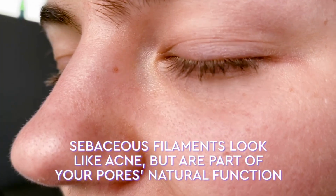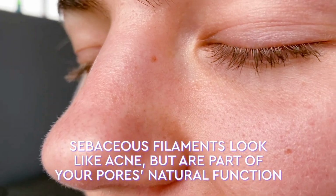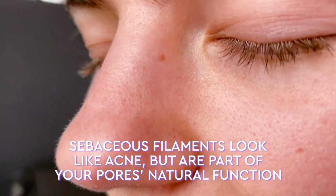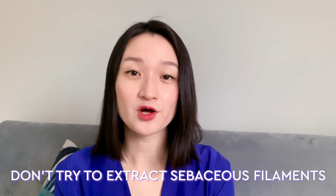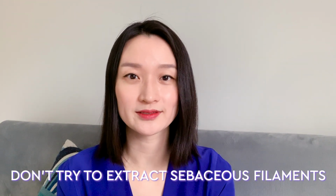Sebaceous filaments are part of sebum glands, which we mentioned earlier. They are tubular structures that bring sebum to the surface of your skin and hair. Blackheads are a form of acne, but sebaceous filaments aren't acne or blockages. Sebaceous filaments also can't be extracted, and trying to do so can actually damage the skin. When sebaceous glands are doing their job or becoming overactive, they can become more apparent.